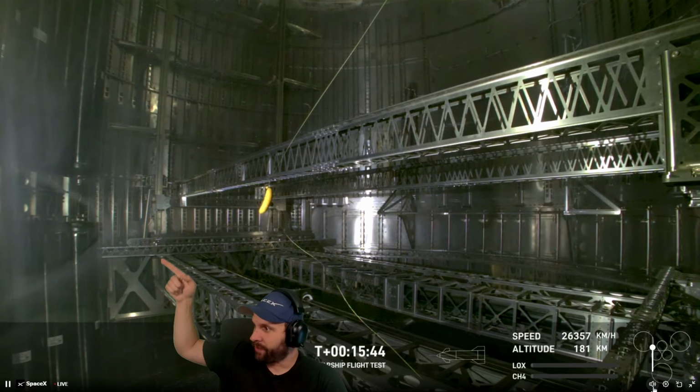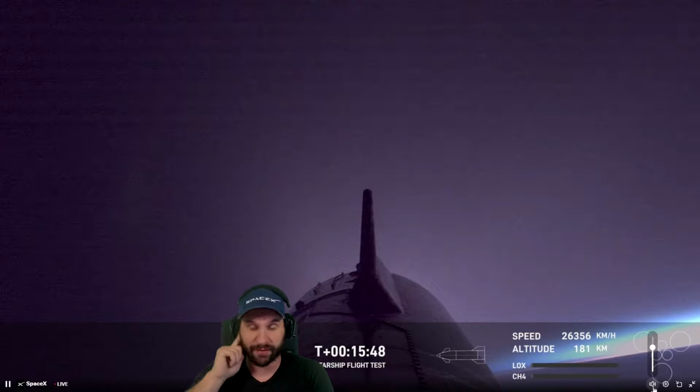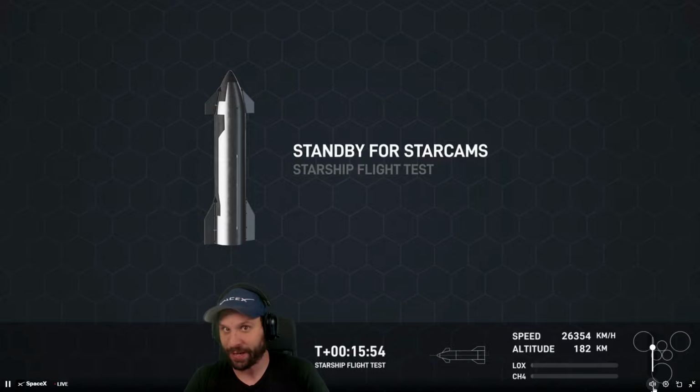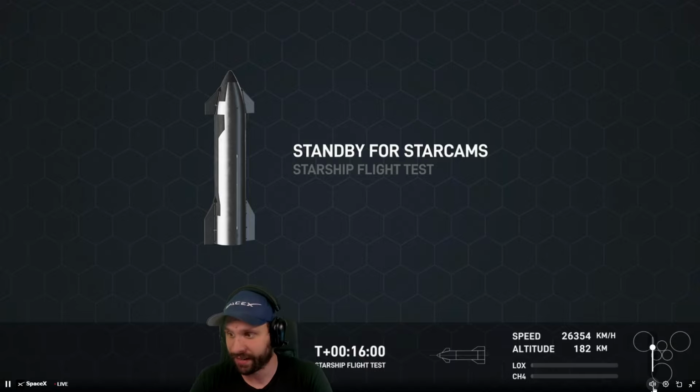So guys, look, there's still gases moving around inside of the payload bay, which means it's relatively pressurized. It's probably leaking because you're seeing gas move around. But pretty cool, huh? There's still air inside of that thing. But like I said, that air is moving around, so it's leaking a little bit.